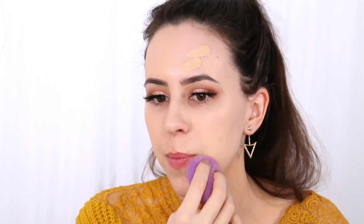The coverage is pretty good, but that's definitely not the Neutrogena one. I didn't mention that one has pretty natural coverage, but the two other ones are pretty, well, the L'Oreal is pretty good coverage. And the Huda, I would say medium full, so pretty good coverage there too, but I couldn't wear it more than a handful of times.